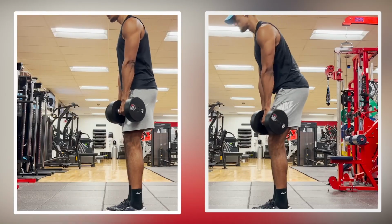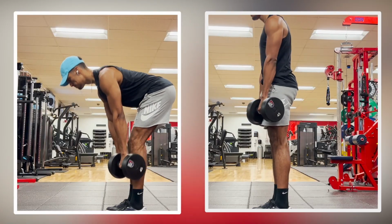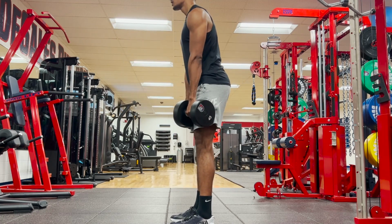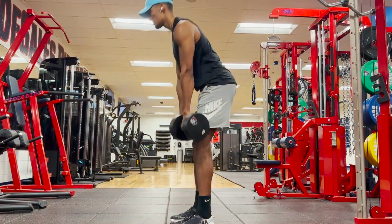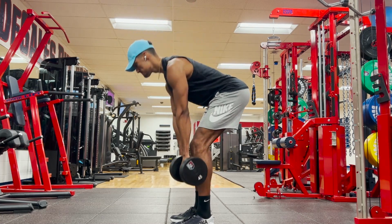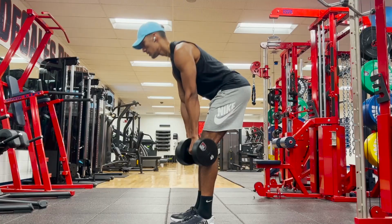When performing RDLs, you can also bias your glutes versus your hamstrings more if you vary your knee position. With less of a knee bend, you're going to be working primarily your hamstrings, and alternatively, when you bend your knees more and hinge at the hips, you'll be biasing your glutes more. This is personal preference on which variation you want to choose, but regardless, you're still going to be working that posterior chain.